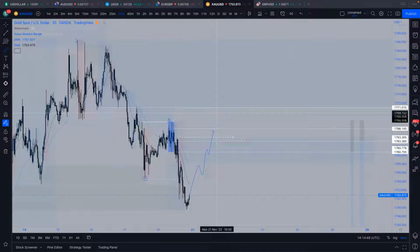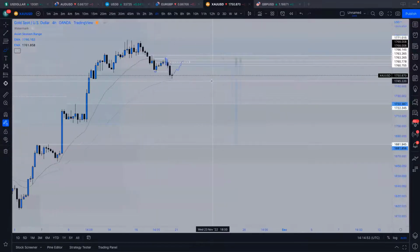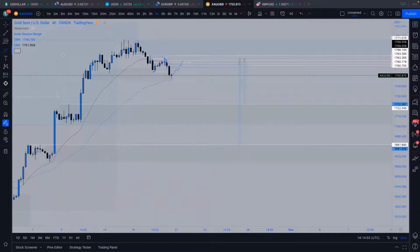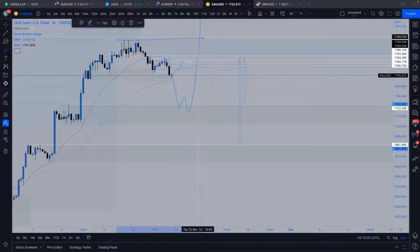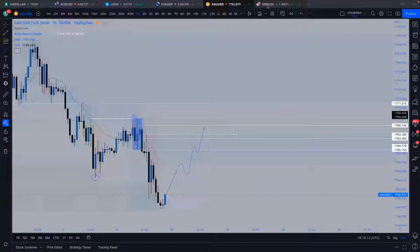So I am looking for shorts on gold, unless price wanted to have one more run and fill this daily zone again to then actually go lower. But I think this is just going to be acting as liquidity for future trades. So that is gold.